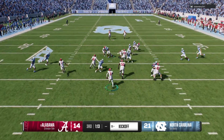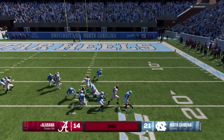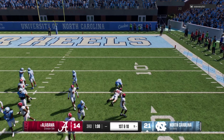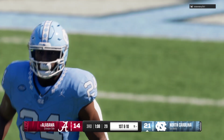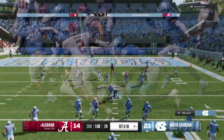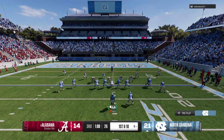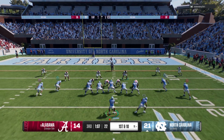He'll start the return inside his 5. And he coughs it up inside the 20. Corralled by the kicking team. Kick returners usually have to have that home run ability, the ability to take it to the house 100-plus yards. But it's also a tough skill because you've got all these guys flying down the field so fast, and sometimes you get a big hit and ball security becomes an issue.